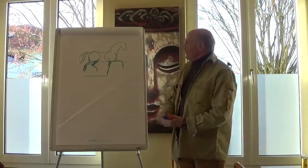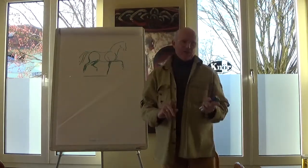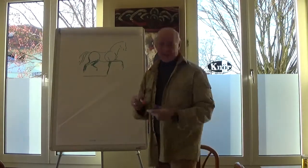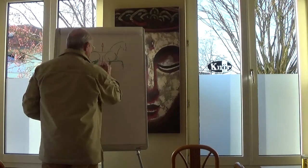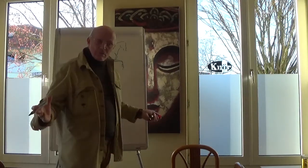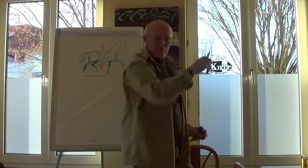But the horse is well using his back. Yes, well using. What does it mean in this case? It means he's lifting it when he's leaving the ground, but I'm sorry to say that, he's hollowing it when he comes on the ground. And that's the reason why you feel that the horse is moving you a lot.